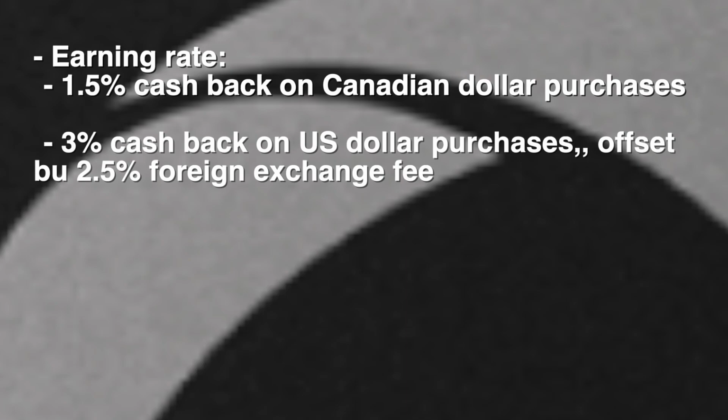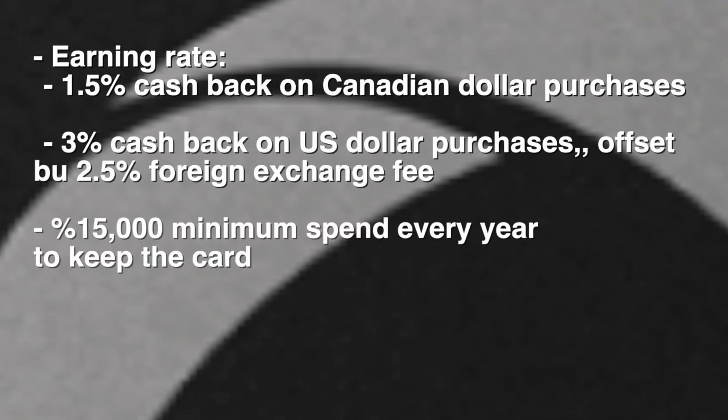Now, the caveat on this card, despite the 1.5% earnings rate, is that you actually need to spend $15,000 on the card every year in order to keep your World Elite tier. If you don't meet that $15,000 spend, Rogers will actually go ahead and unilaterally downgrade your card because you haven't met the spend for a World Elite card. They're one of the first issuers here in Canada, one of the only issuers thus far, to actually take that kind of action if you don't meet that spend.